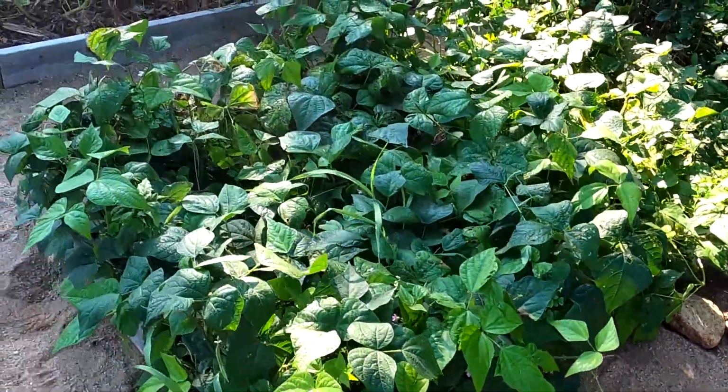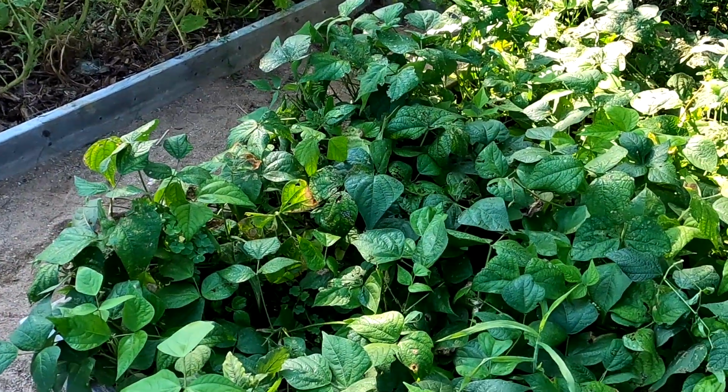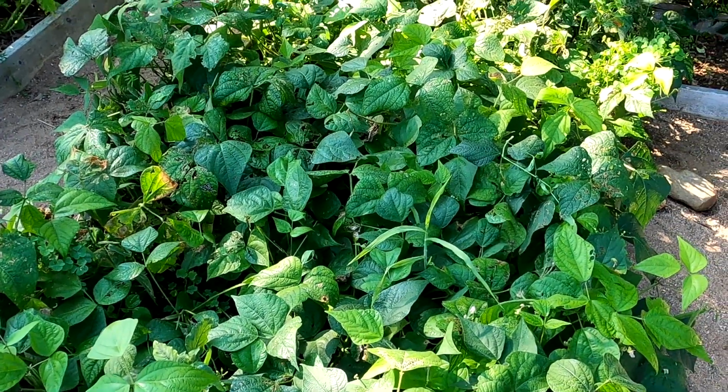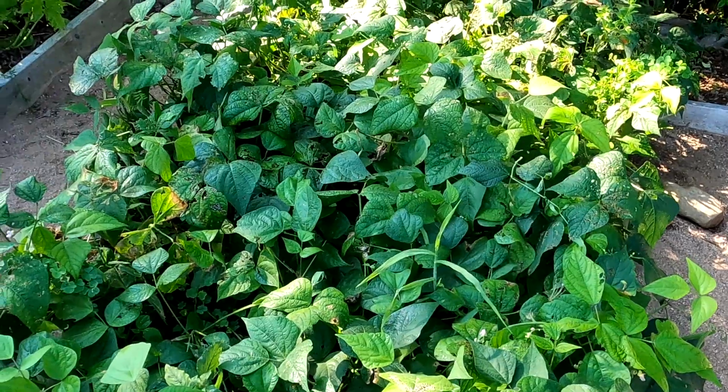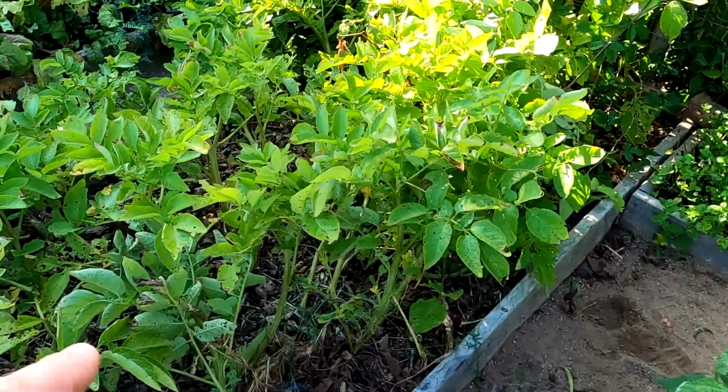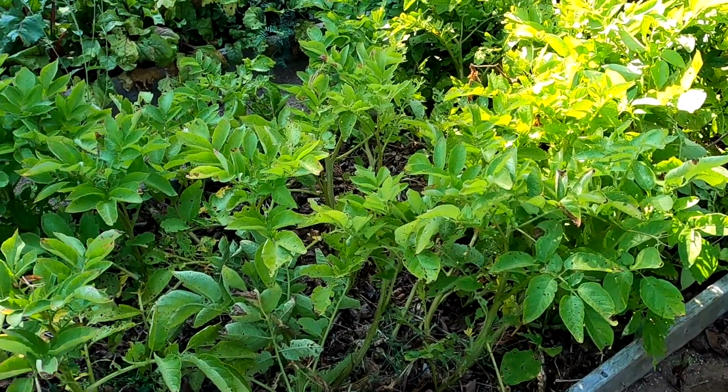I got some bush beans here. These are doing pretty good. They've been picked over pretty good. My kids are in charge of picking these every second day, so they're not exactly gentle, but that's the way you've got to be with bush beans anyway. You've got to move them around, see what's happening. I've got potatoes here, almost ready to be harvested.